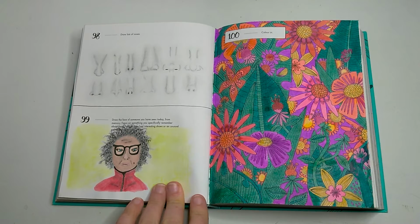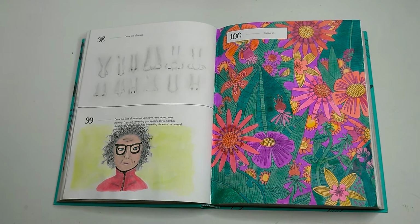98, draw lots of noses. And 99 was draw the face of someone you've seen today from memory. Focus on something you specifically remember about them. Perhaps they had interesting shoes or an unusual pair of earrings. So this was the Post Lady.